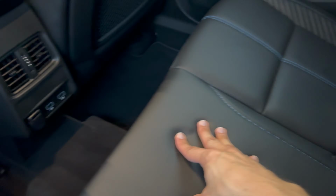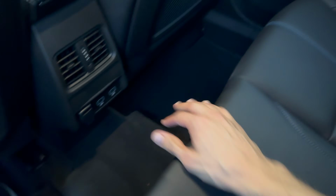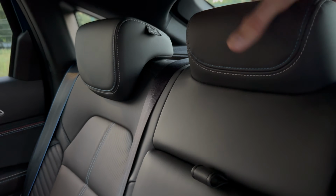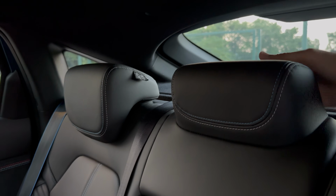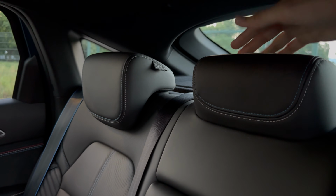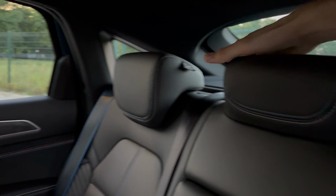These are very comfortable seats. This is nice and comfy, although the transmission tunnel is a bit wide. Not too tall, but wide. And you can see here 2 cup holders in the armrest. This one's interesting. This one's fixed, so the headrest is here. It's kind of obstructing the rear view. I can't remember if this was the same. Might be new in the facelift.